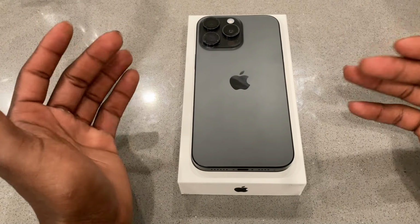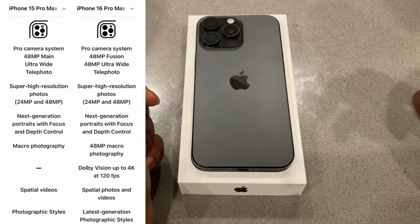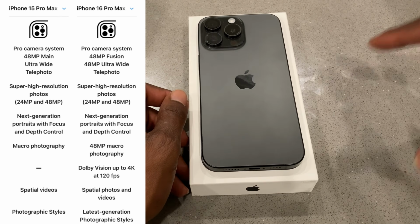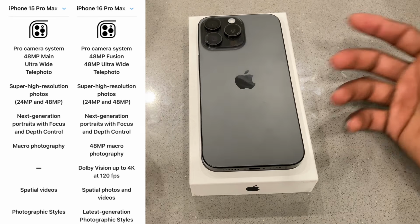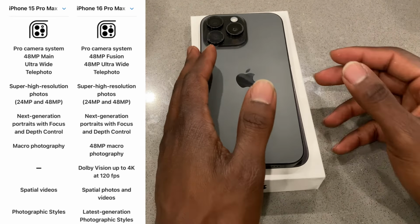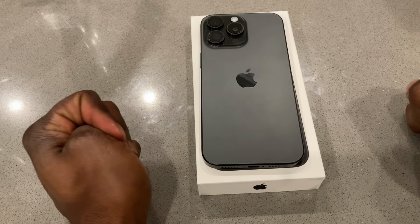So basically we're housing on the 16 Pro Max a 48 megapixel fusion camera, a 48 megapixel ultra wide camera, which is their most brand new camera that they have now. And we got a 5x telephoto, something like that camera. I'm not the best tech head, I just know enough about tech to get vexed. So anyways, yes, it's a 48 megapixel ultra wide camera that's brand new on the iPhone, which takes outstanding pictures. You dig what I'm saying?